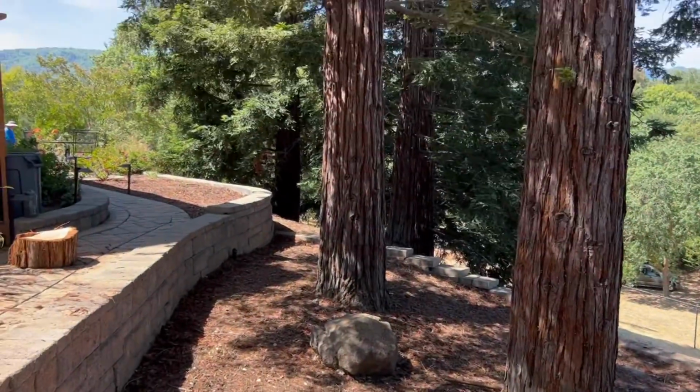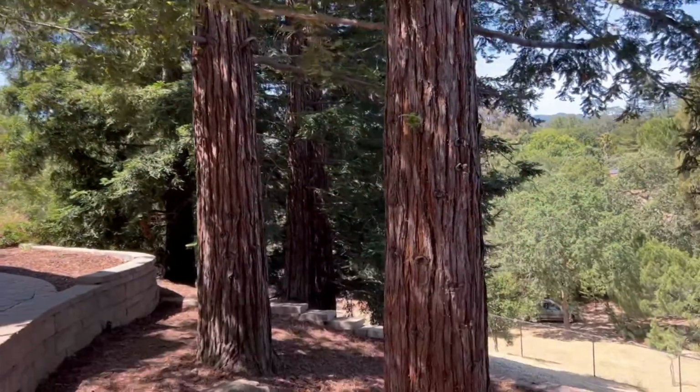So I got off onto a job where we had some redwoods that were dying, and one of them had completely died.